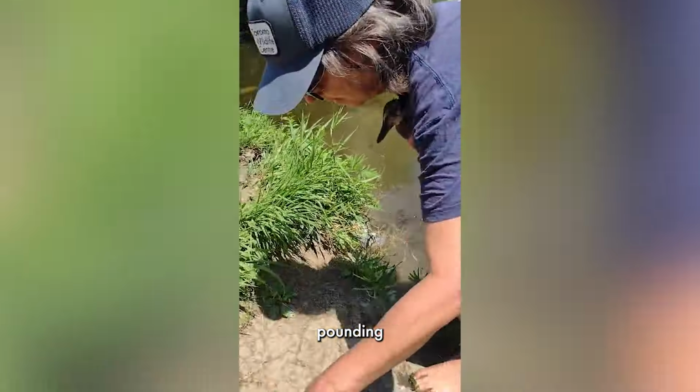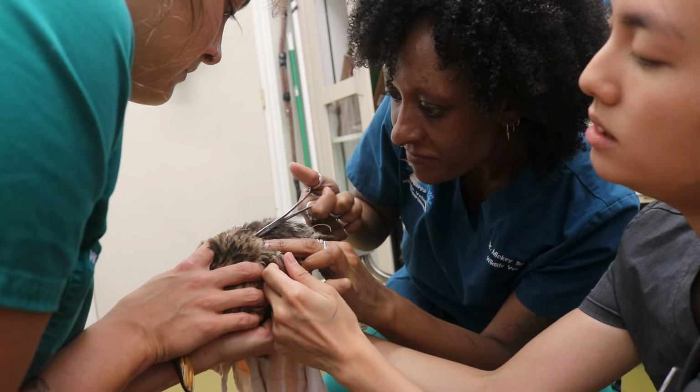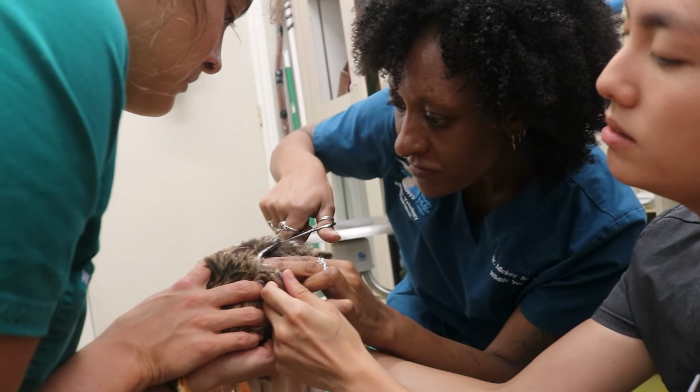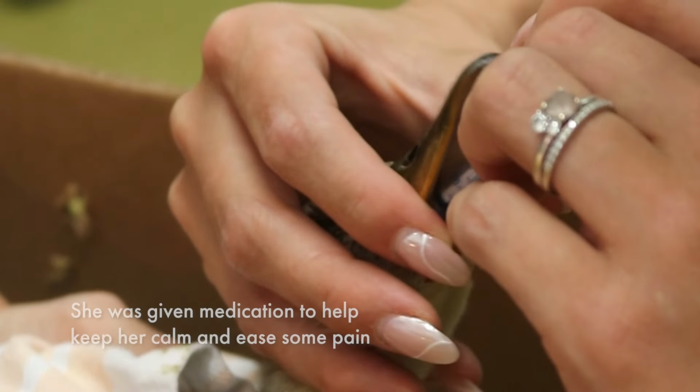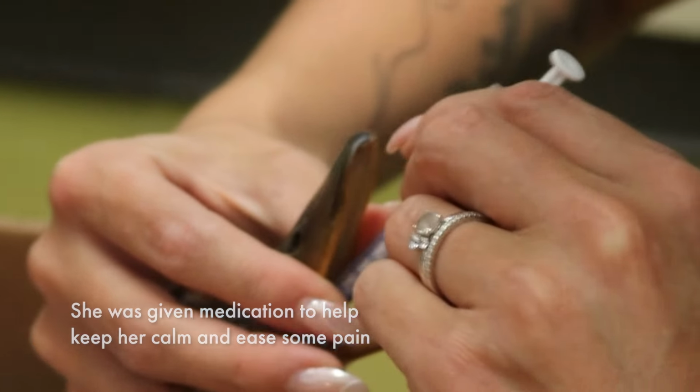It's pounding. Soon at TWC, he was identified as a she, and veterinarian Dr. Mickey Sneed began examining the damage. Obviously, for a lot of our animals that spend a lot of their time in the water, the fishing line and hooks is an issue. I have seen it quite a few times here in our assessment.